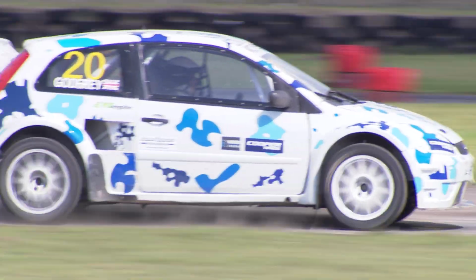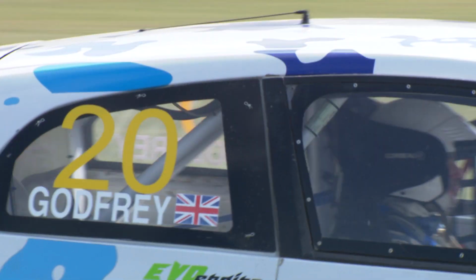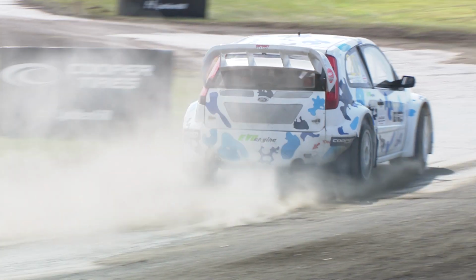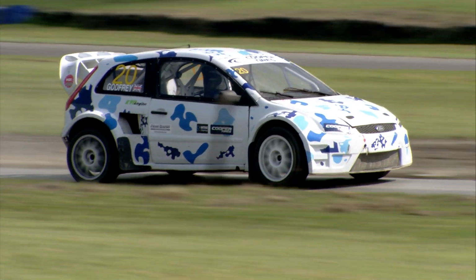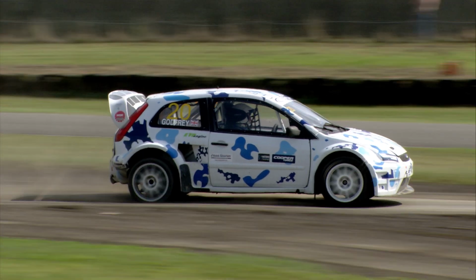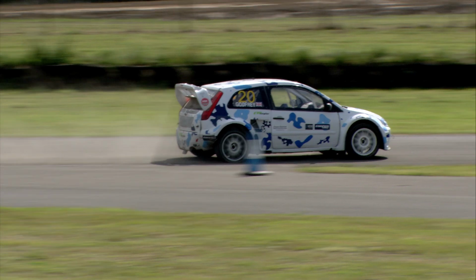And, well, the times were in the 3:51 for Heat 1 of the Q2 session for the Supercars. In Heat 2 for Q2, it's a 3:48.8 for Julian Godfrey. Very impressive stuff indeed from the number 20. Let's see whether that pace is going to help him in his pursuit for victory for round 3 of the Five Nations British Rallycross Championship here at Pembrey.